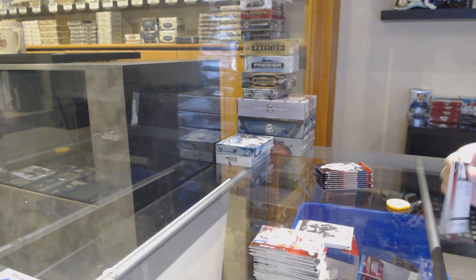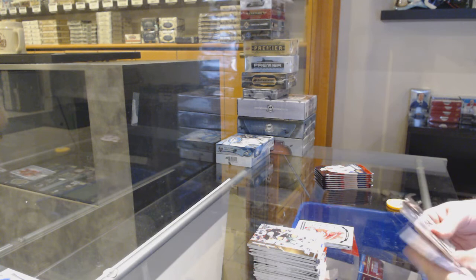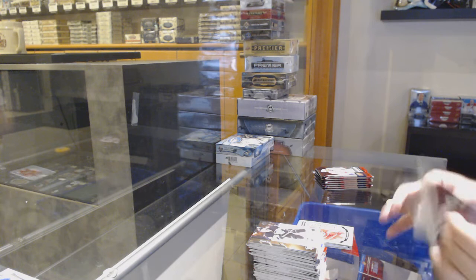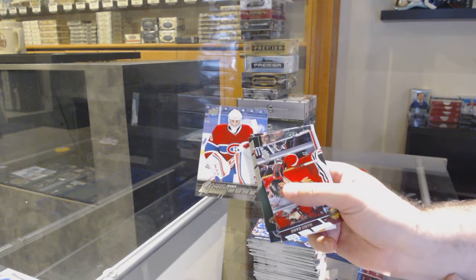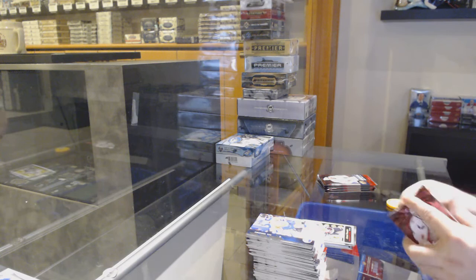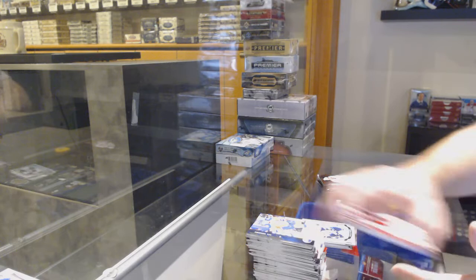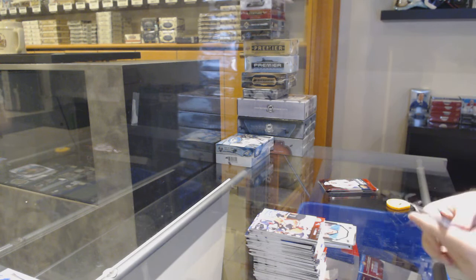Noah Hanifin for the Carolina Hurricanes. Base pack, boo to the urns. Young Guns of Gods for the Canucks. Foo Cali, Young Guns for the Habs. Retro Rookie of Panarin for the Hawks. Marky Rookie of Patan for the Jets. Donskoy Portraits for the Sharks. Bebo Portraits Rookies for the Maple Leafs.